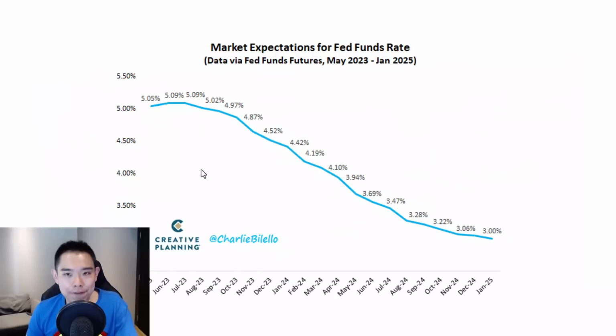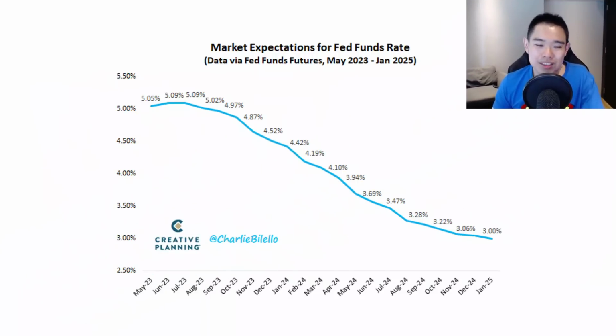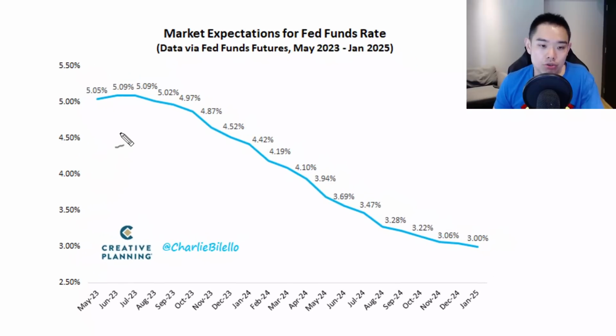First one is the Fed fund rate market expectation. So what this is, if you're unaware, is basically the market's expectations of interest rates. So you can see over here, to break it down, in June, it's expecting about 5%. July, about 5% as well. So you can see that there. Oh, by the way, this one is not cast in stone. These numbers, this percentage, always fluctuates up and down, right?